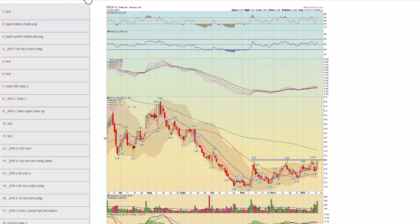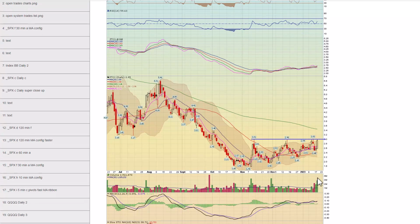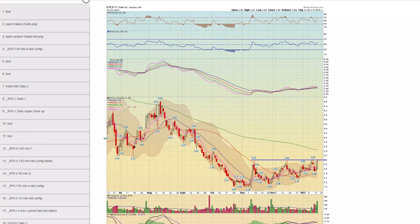Next, chart 60, FTCI, one we've been watching, monitoring. This had nice relative strength today, good volume, closing right near this resistance area, one to watch tomorrow.